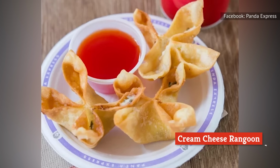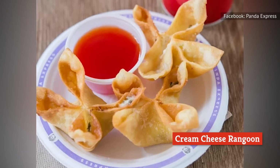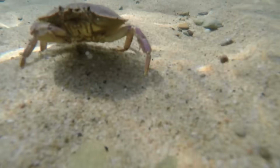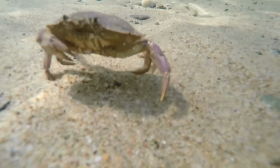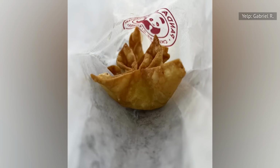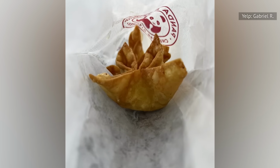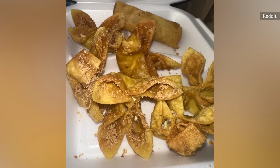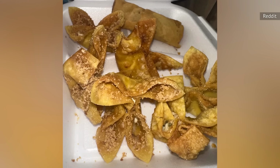The cream cheese rangoon is a polarizing item at Panda Express. Fans of crab rangoon will be disappointed to find out that this version of the appetizer doesn't contain any crab at all. The disappointing exclusion of crab isn't the only potential issue with this dish, though. A customer posted a picture of their order on Reddit, pointing to what looks like dust all over the surface.